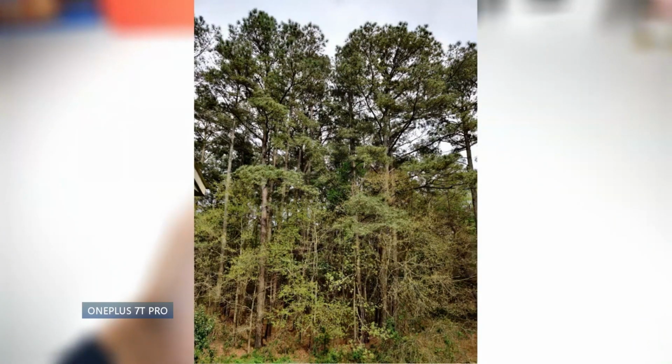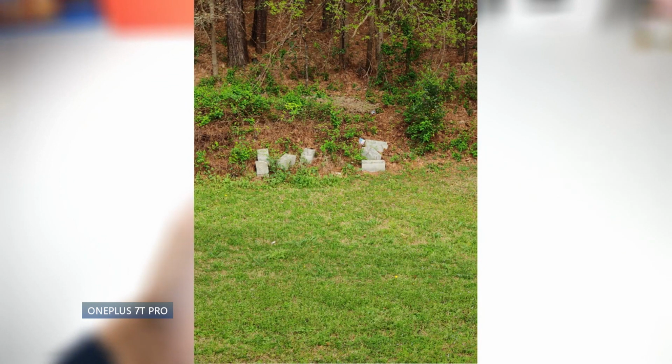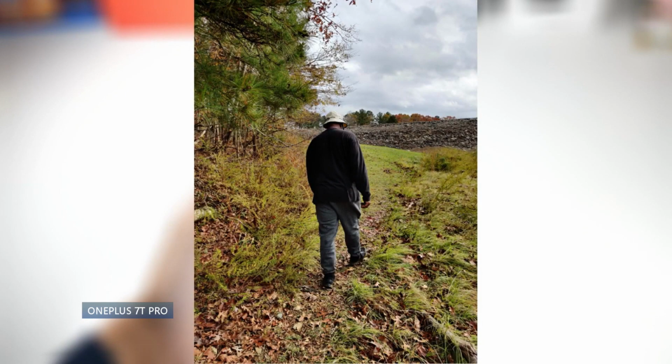You do have NFC on board with a very fast and snappy under the display fingerprint sensor as well, which is really nice. The camera setup is just decent on here. I think still in 2021 going into 2022, it's still decent, especially at this price. Is it the best on this list? No, but you know, it's decent.